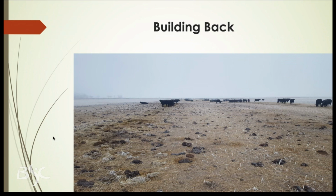And if we want to get towards functioning soils, it requires a different thought process and less inputs. And this field here, of course, we're going to bring back, but we're going to do it with the soil health principles. And so we started with the livestock integration and the manure and the dung and the cover.